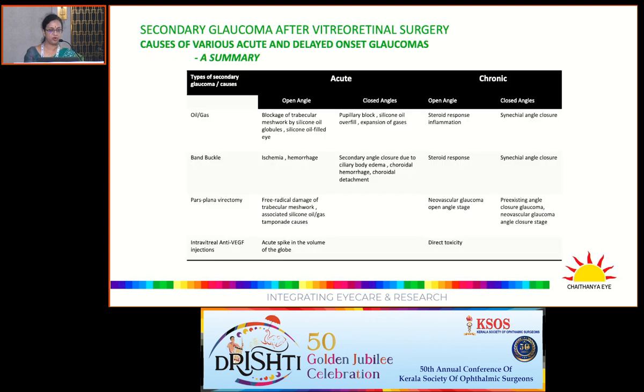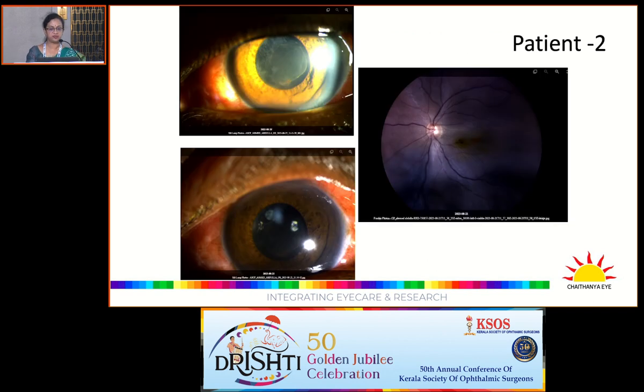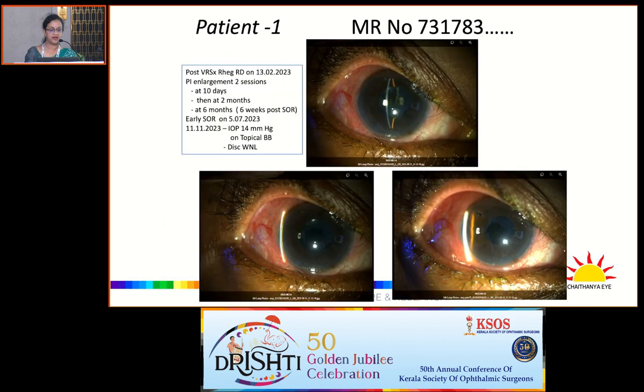So this is a summary of all the causes on the left-hand side with acute IOP rises, which I have already explained in the discussions. Management, most of the time medical management suffices with intense steroids, cycloplegics, and anti-glaucoma medications. Like in this first patient, aggressive steroids brought it down in a week's time, after which the anti-glaucoma medications could be stopped.